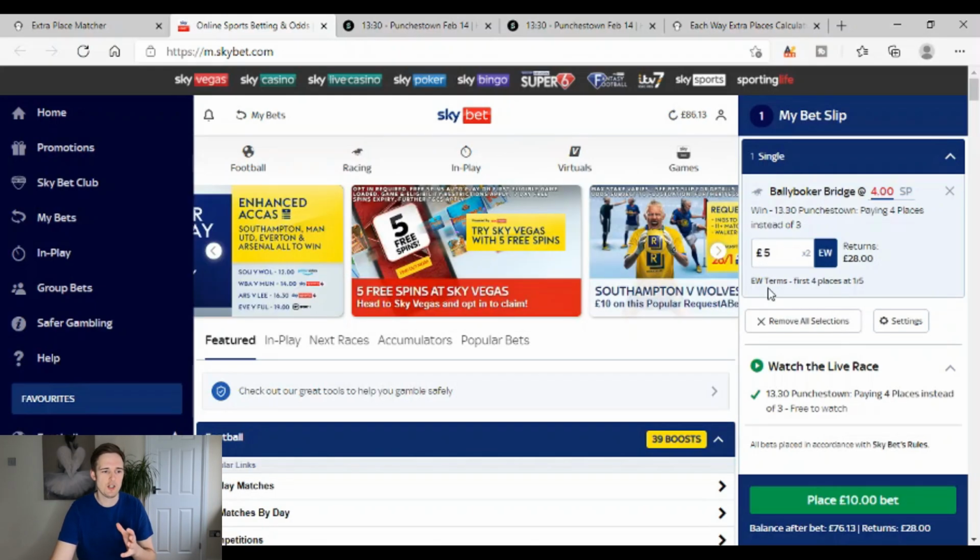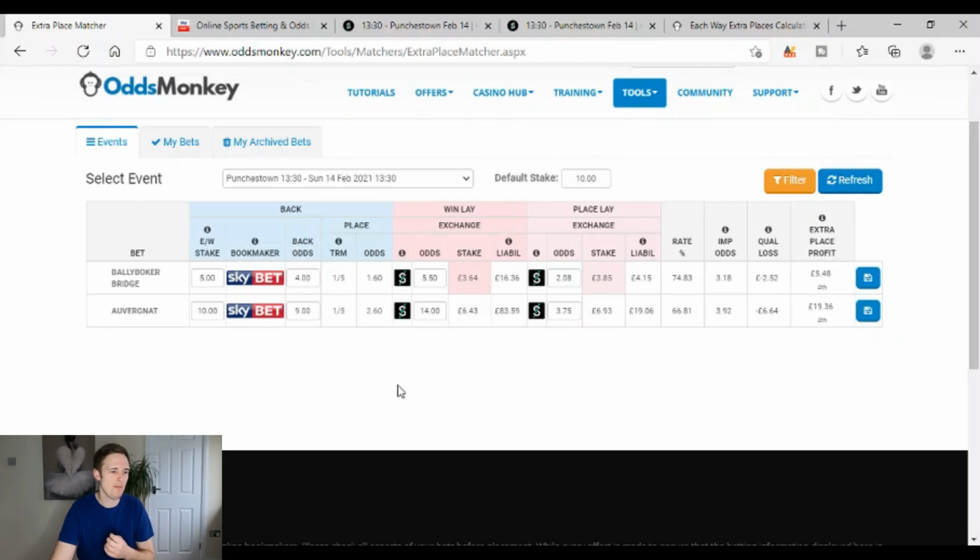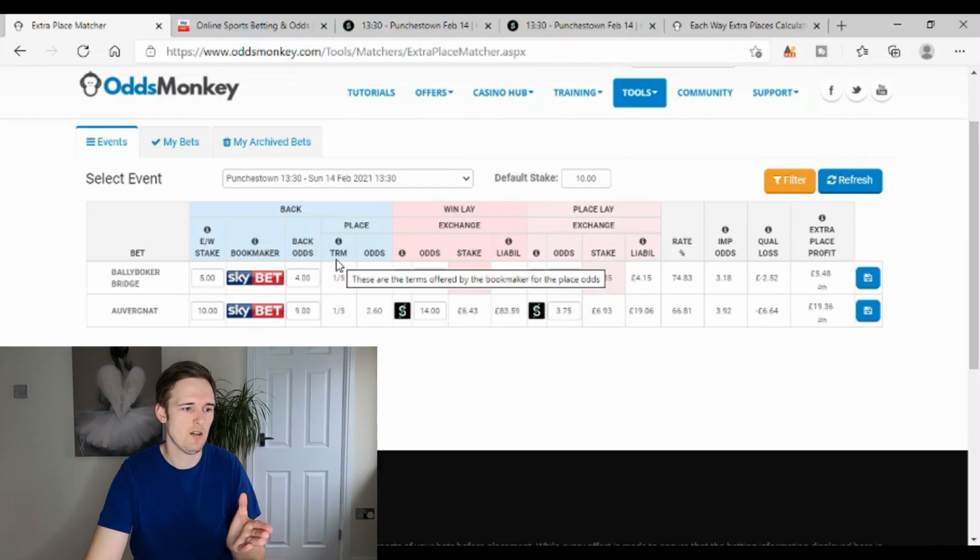Because what they do is they show you just under the bet box here, each way terms, EW terms, first 4 places at 1/5. So that's the 1/5 part. If that horse finishes in 2nd, 3rd or 4th, you'll get paid out at 1/5 odds. And just to show you what that means here, on the each way extra place matcher, we have the back odds there saying 4, and the terms offered by the bookmaker 1/5.